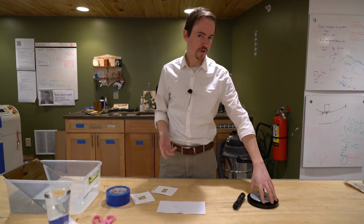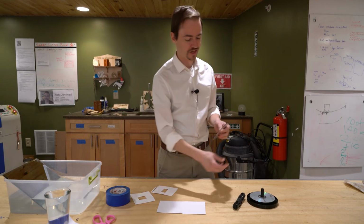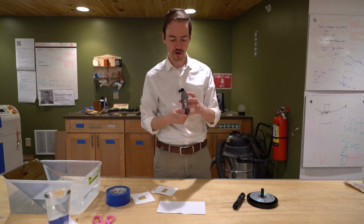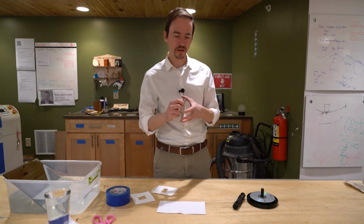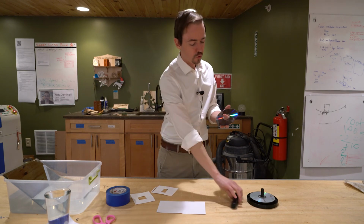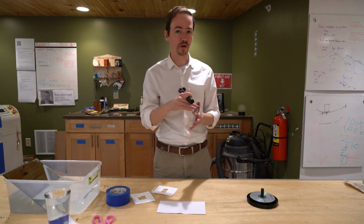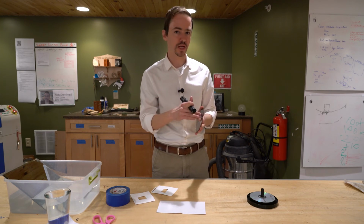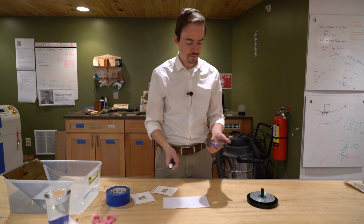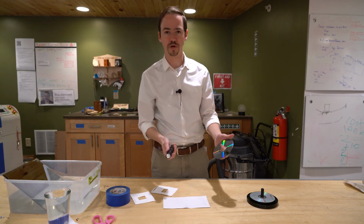Our last experiment involves a compact disc, or CD as we called them back in the day. Now, a CD is nothing more than a piece of clear plastic with a really, really thin piece of metal sandwiched in the middle. So when we shine light on it, the light is refracting through the clear plastic, hitting the shiny metal on the inside, and then reflecting back out. So if you look at the shiny side, you'll see a whole bunch of rainbows appear already.